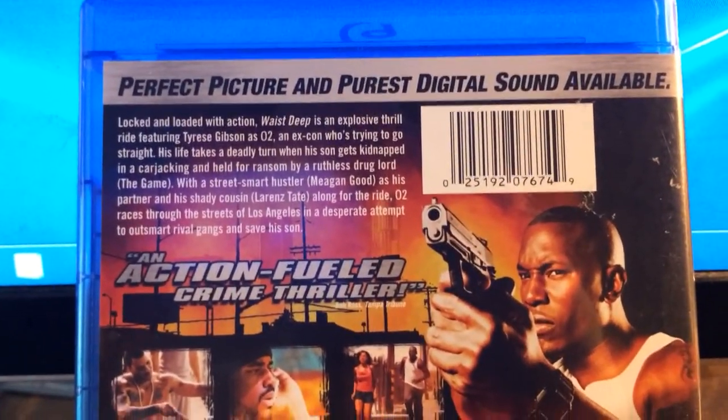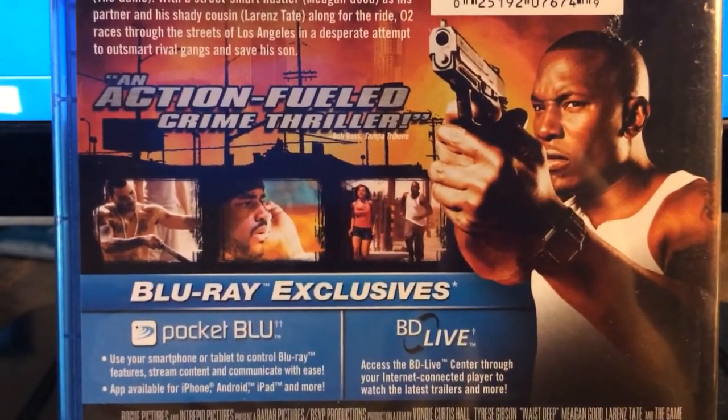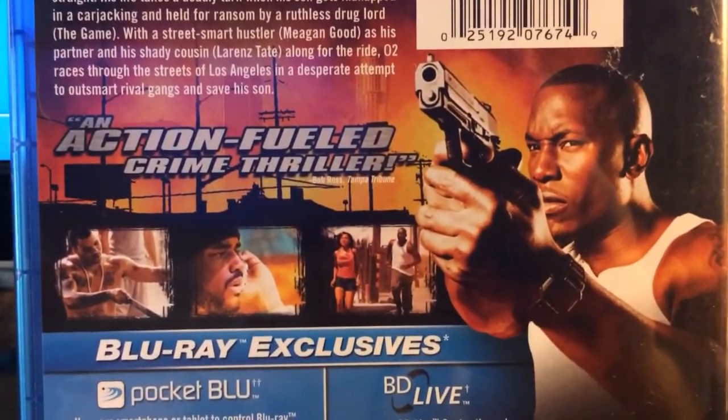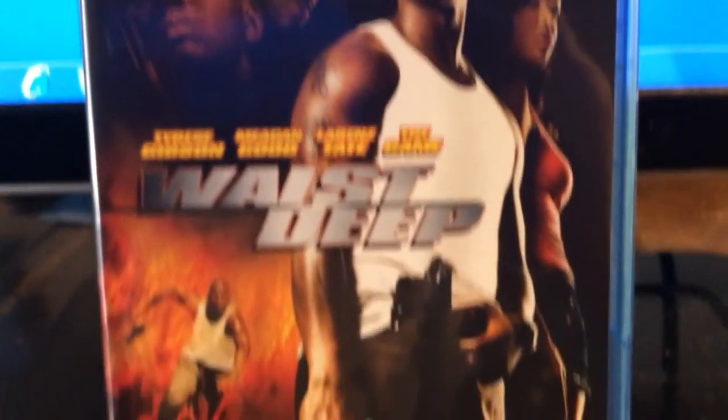Tyrese, a lot of people say he's a shitty actor. I just think he plays the characters he plays, he nails the role every time. But this is one not too many people talk about. I don't understand why. I guess they think it's one of those generic gangster type flicks, but I love it.